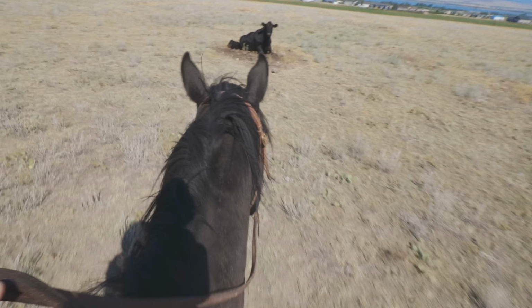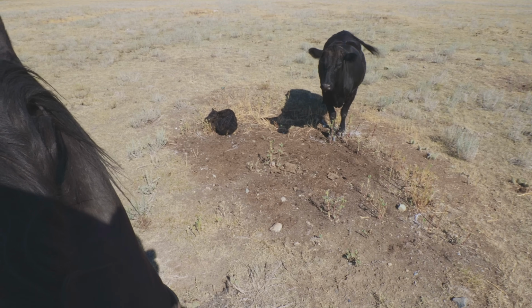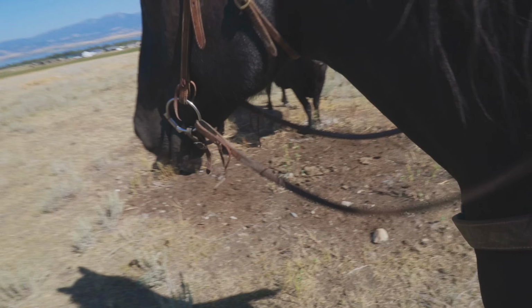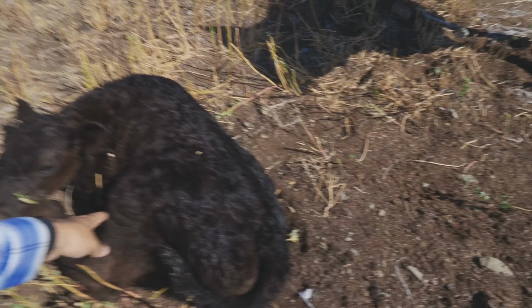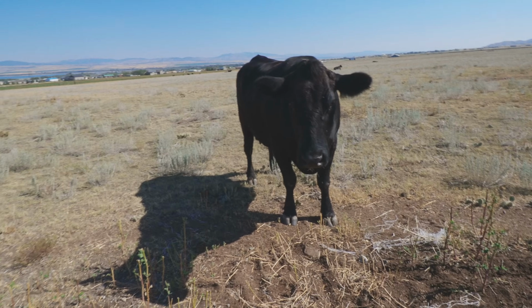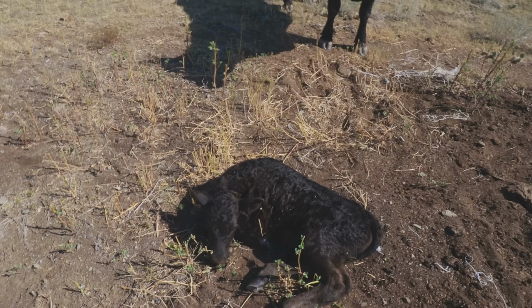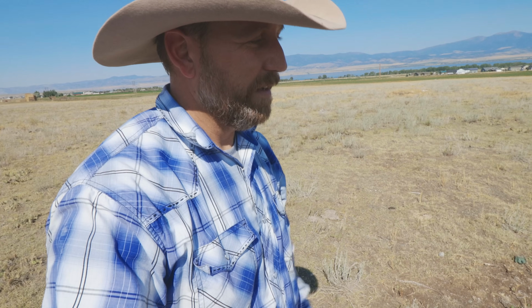Here's a brand new one right here. This is what we call a late calver, because this calf was born a couple days ago. And this is August. Whoa, cow. It's a little heifer calf. She's watching me. You've got to watch the mom, they can get stomped to death. This thing is like a day old. Very, very new calf. She just dropped that yesterday. And this is August, so this is a big calf too yet. And she didn't need any help.